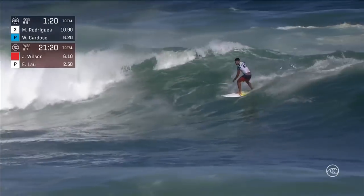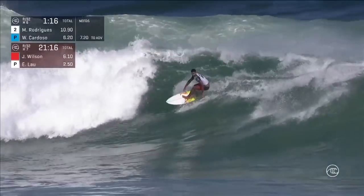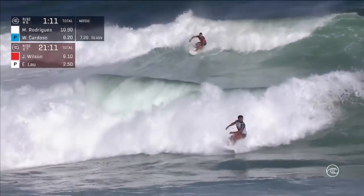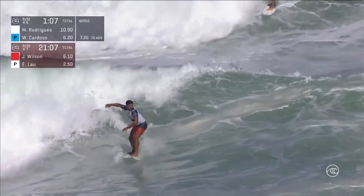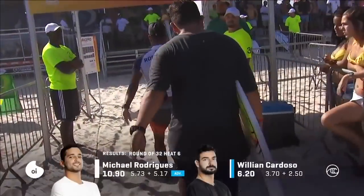Emrod's going to keep surfing. Fades right. Turns left with the double pump bottom turn. Snaps off the top there. Michael Rodrigues building up some momentum down the line. Nice lip glide for Rodrigues. Also in your frame, Julian Wilson right behind Rodrigues. Judges keep an eye on both surfers.